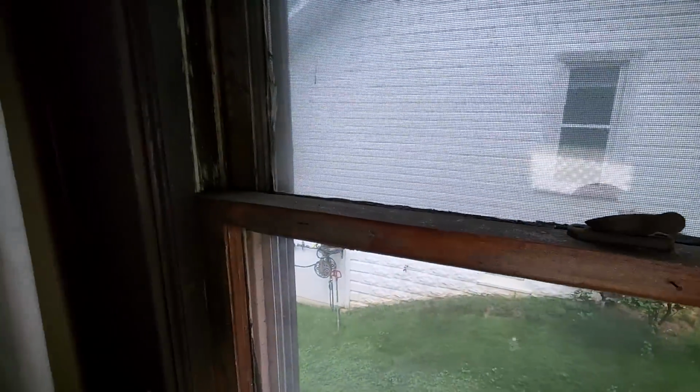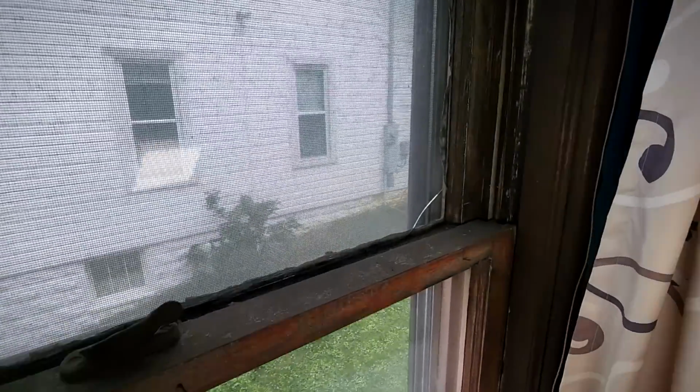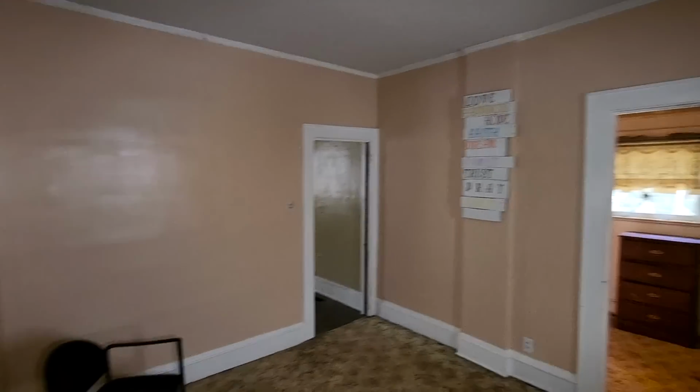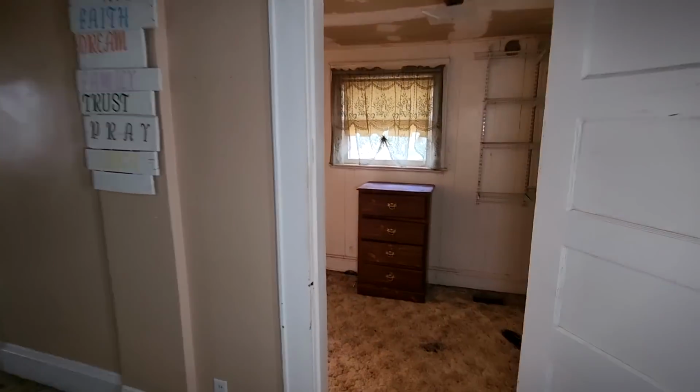I did say it needs all new windows. You're gonna see a lot of these are covered up. They're just really dated. They're cracked. Some are broken. Some have insulation shoved inside of them to keep the air out. The paint job in here, again, it looks like it was done, but to their taste. So that will need to be changed out.